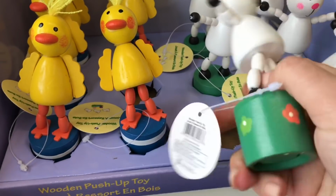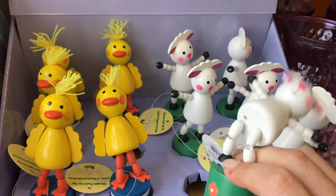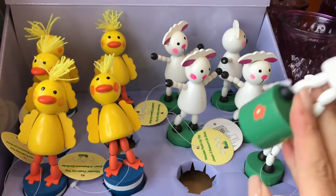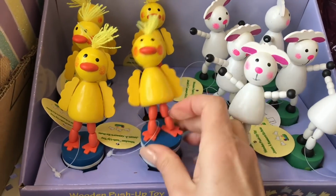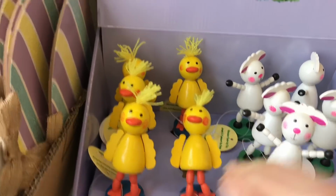These are so cute. They so remind me of when I was a child because they'd always have the cutest little wooden thingies to play with. I'm having way too much fun with these.